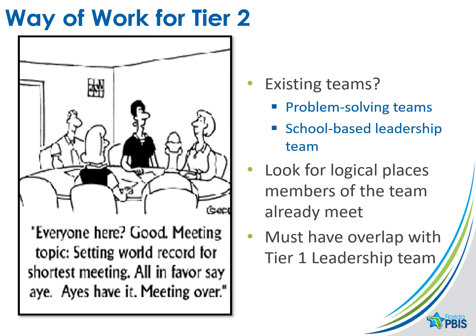So we ask you to consider, are there logical members that already meet for this purpose? They may meet on just individual students right now. Sometimes that's what happens. And when we come to training, we improve that system a little bit more to be systemically looking at Tier 2 along with individual needs at Tier 3. But we want you to think about what makes sense on your campus.